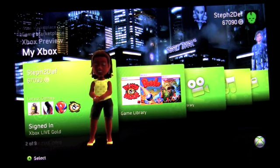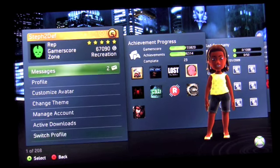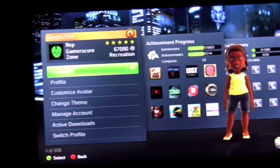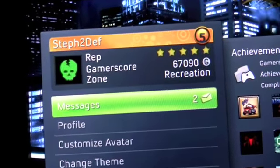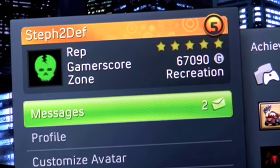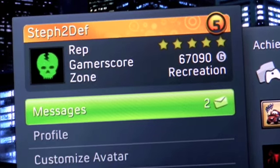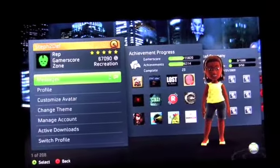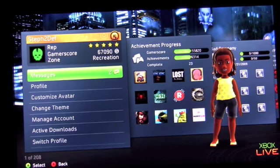So I guess the first thing that caught my eye is when you go into your profile, you'll notice your gamer tag at the top, let's see if I can zoom in on this, right up there. It basically acknowledges that you're a gold member and how many years you've been a member of Xbox Live. As you can see, there's a 5 next to my name, so it's been 5 years that I've been on Xbox Live, and I think it's a cool little touch to see how many years most of the members have been on. That's pretty cool to see. Nothing too big, but I thought it was a cool little touch that Microsoft added.